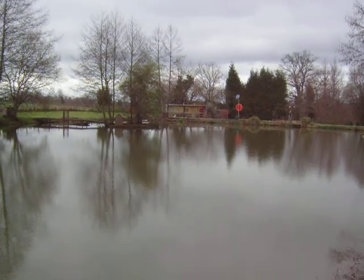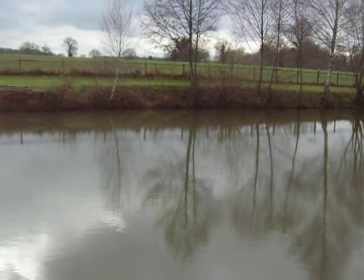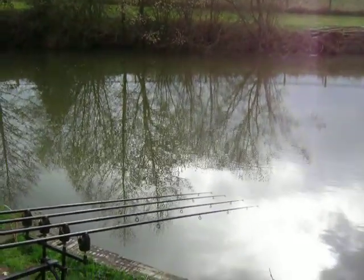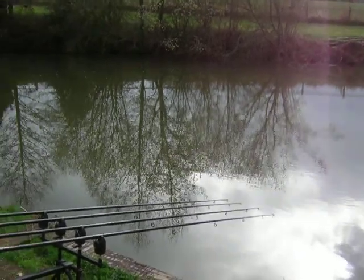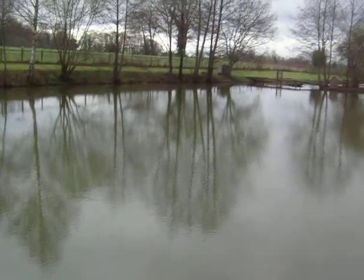I see that bailiff's not around today. Don't know where he is. Got a hole just over there. Plenty of birds singing in the trees and everything there.